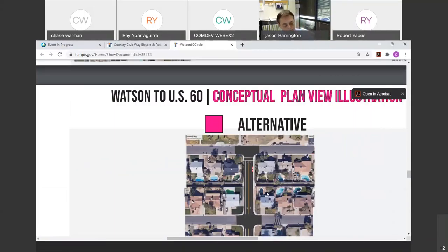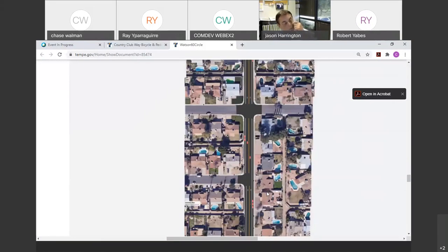So the two alternatives, and these materials are available online, so you'll be able to zoom in and get a better idea of what's happening in these alternatives. The only difference between these two is that they're both providing parking on both sides. One will just have a wider shared lane versus a more narrow shared lane, but an introduction of a buffer in between the parked cars and the bicyclists and vehicles.